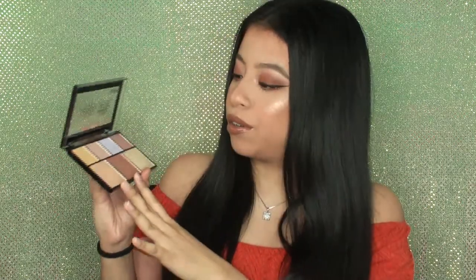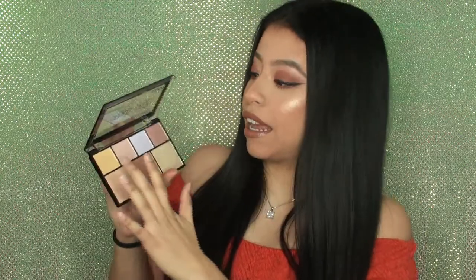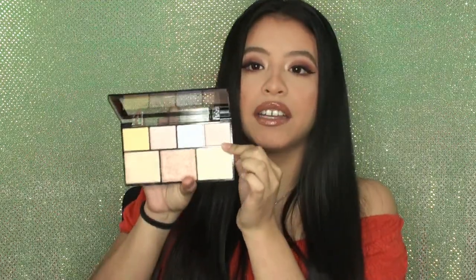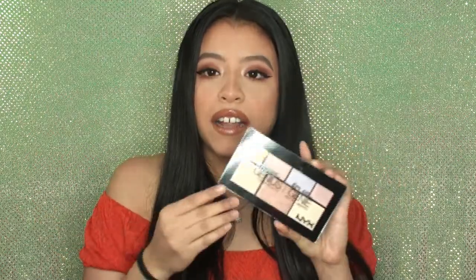My favorite shades in here for my skin tone would be these 2. So it's more of like the darker highlights from the bottom. And I really like this yellow one, also this pinky kind of champagne-y highlighter up here. So this is a really good highlighting palette if you want different variety, and I mean it's $17 for seven different shades. You really can't go wrong with that.